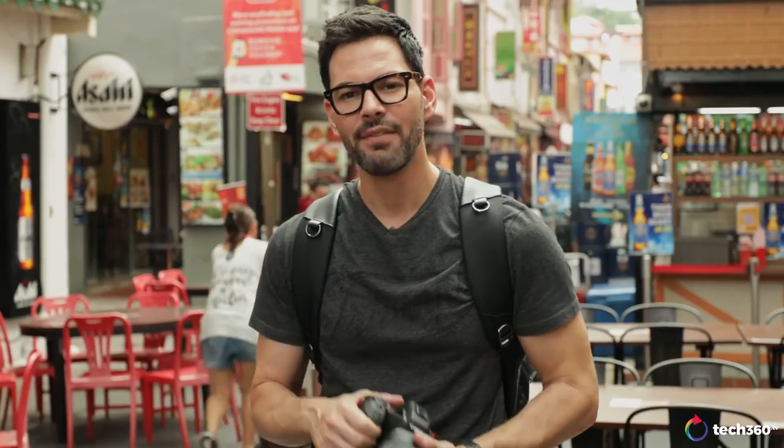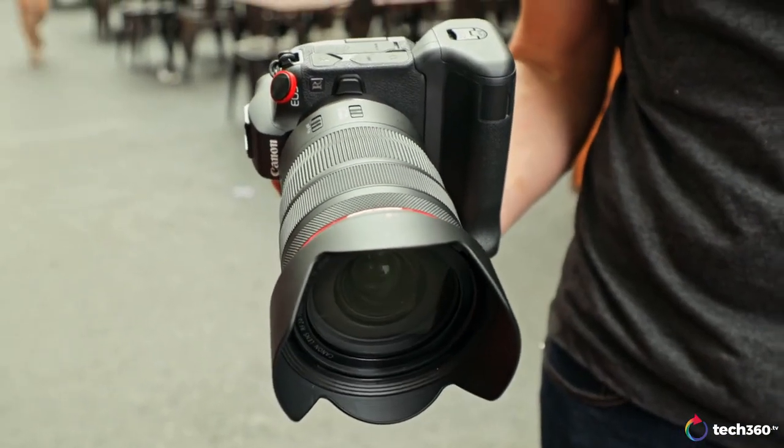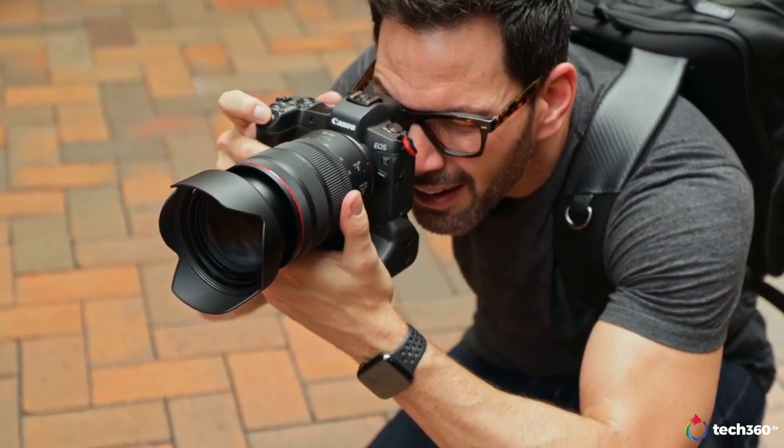Next on the EOS R, I have the all-new RF 24-70 f2.8 lens, which a lot of people have been waiting for as well because, yes, the EF counterpart, decent lens. When compared to the RF, no comparison, the RF wins on every single accord. First off, image stabilization in the lens. Known to have that in the previous one, it's in this one as well.